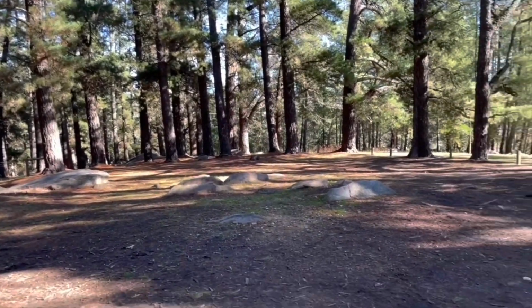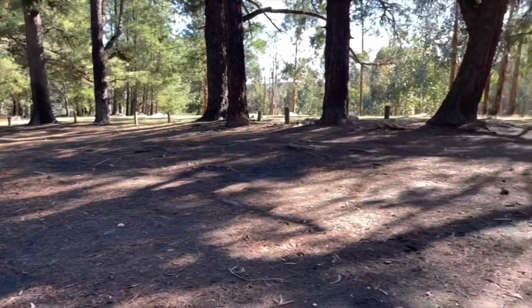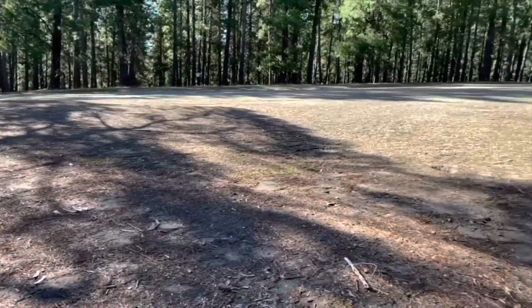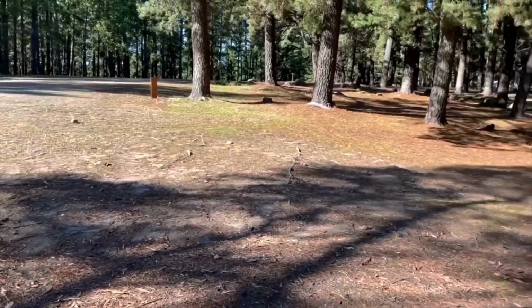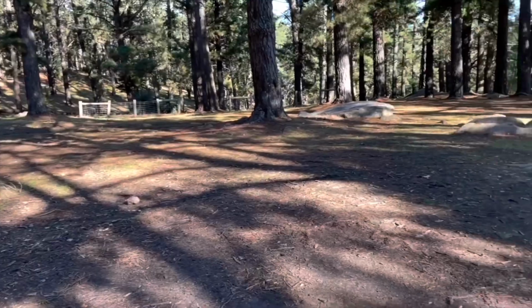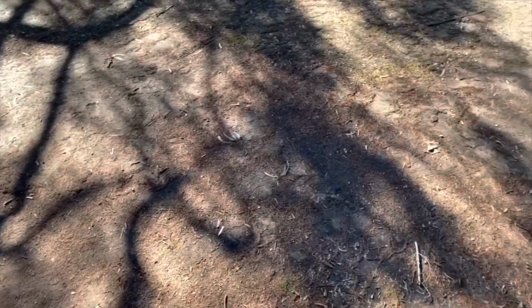And I must say, these sites are very private as well. From 26 onwards, you're not going to get as much drive-through traffic because the toilets are further away and there's not much else after here. It's actually a dead end, but you can go on a walking trail. So bear that in mind as well. If you want a bit more privacy, less cars driving past, these ones are very good for that.